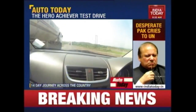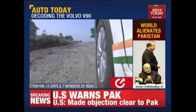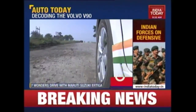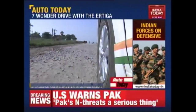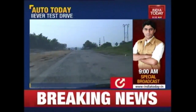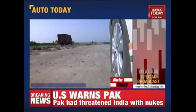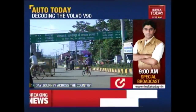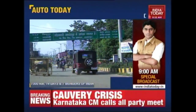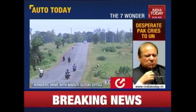With 400 kilometers to Jamshedpur estimated by maps at 9 hours of journey time, every stop at least gave us respite from the roads. After a night stop, the rough roads continued to give the Ertiga suspension a solid workout. We hope our next visit to Jamshedpur doesn't come too early though. It looks like the road work will take a while.